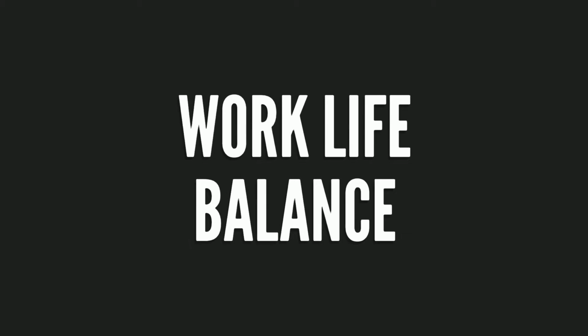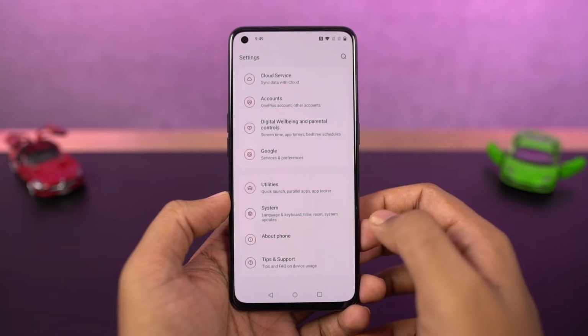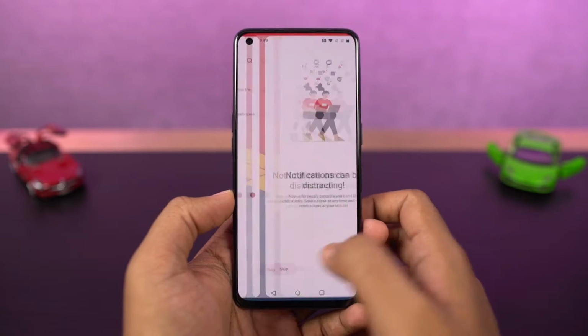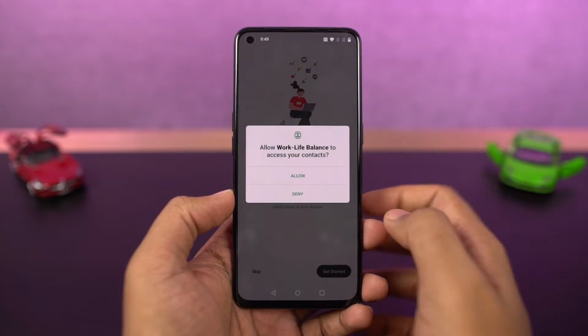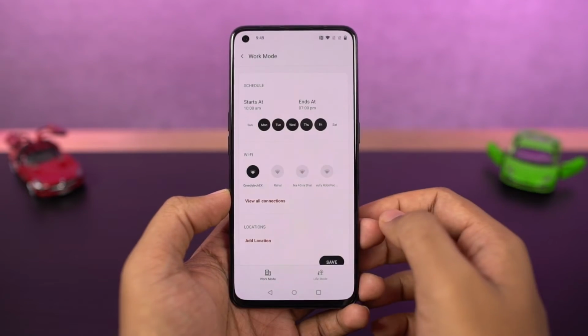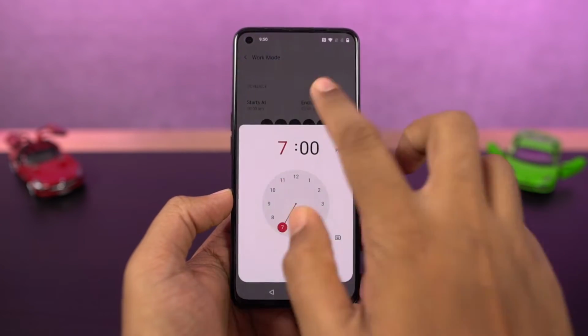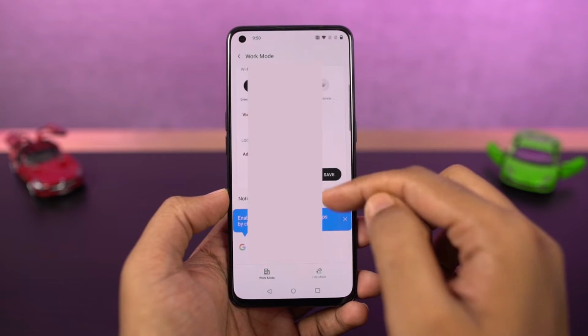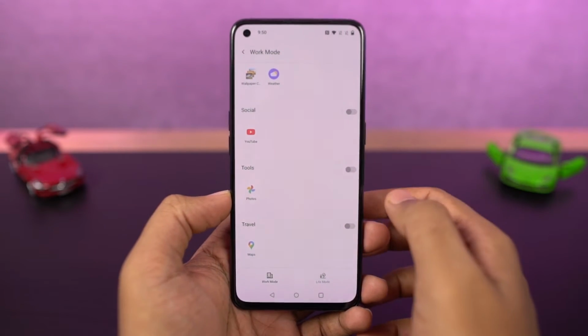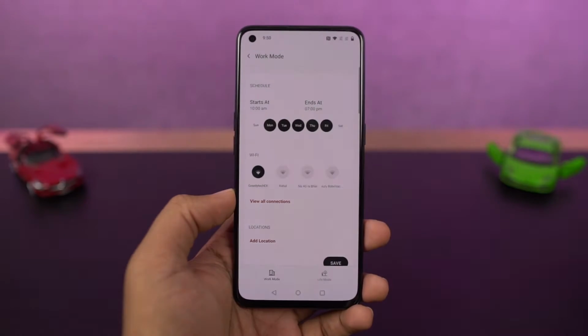Next, we have a new feature called Work-Life Balance. It's an automation feature that will allow you to restrict notifications from applications based on time and location. You have two modes, work mode and life mode, and you can choose applications part of work mode and life mode, and when you're in a particular mode, you'll only get notifications from those applications. Let's say you're in the work mode, then you'll get notifications only from those work applications.